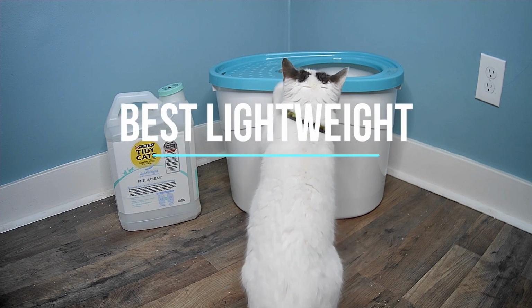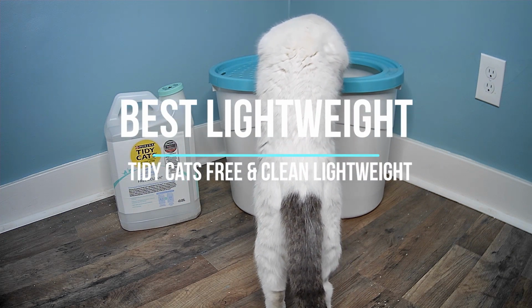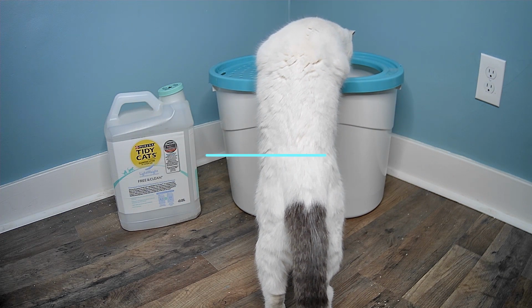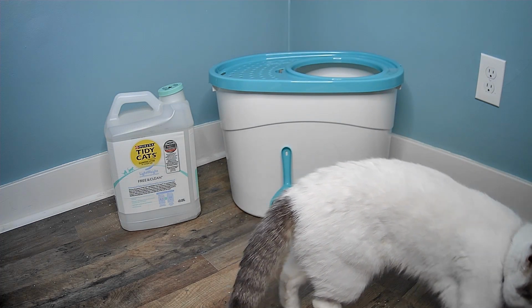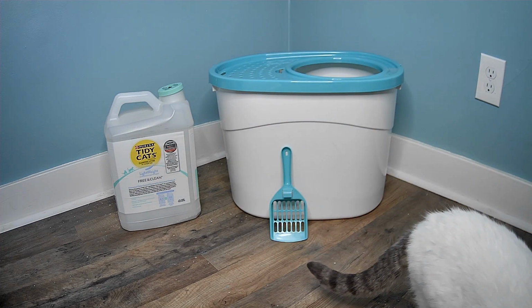My top pick for the best affordable lightweight cat litter is Tidy Cat's Lightweight Free and Clean Unscented Cat Litter. It's ultra lightweight and free from artificial perfumes and fragrances. I rated it a 4 out of 5.